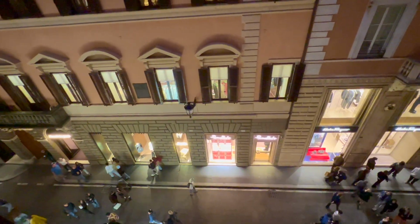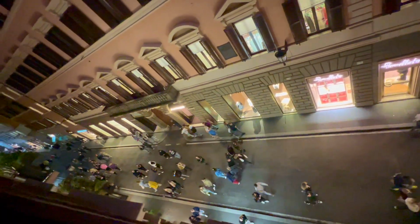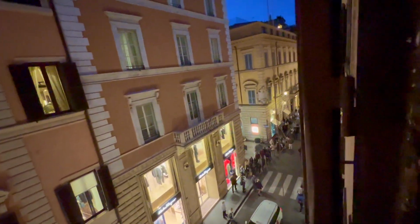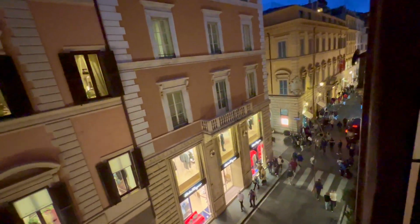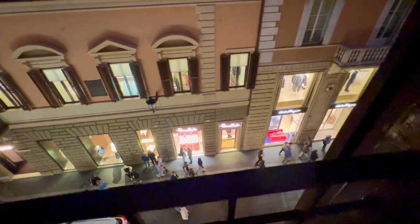I just opened up the door to have a look outside. It's only 5, not even 5:30 in the evening, and look at all the people walking up and down. And that is all the way up to Piazza di Spagna, as you can see. So I'll be joining them very quickly.